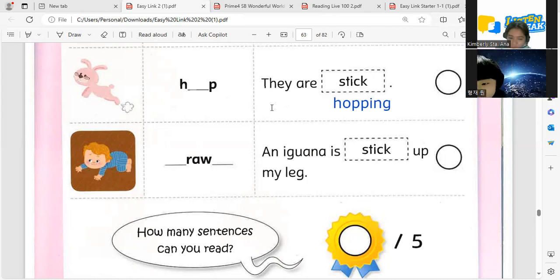Can you help me read, Tori? They are. I don't know. Oh, this one, look. Let's read. They are hopping. Very good. How about the next one?